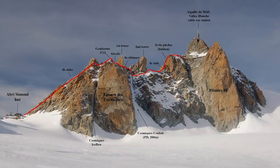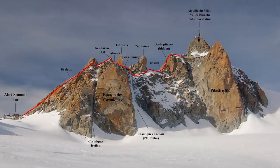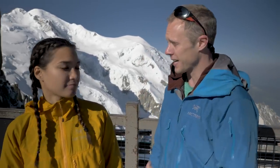It'll be fine. We're up here to do the classic Cosmiques Arete, which is a wonderful one-day Chamonix hit. Now, we're experienced climbers. I've climbed with Hugo a lot. I've climbed with Teresa a lot. We've done a lot of alpinism, but we've never climbed together as a content team, so I'm psyched for that.